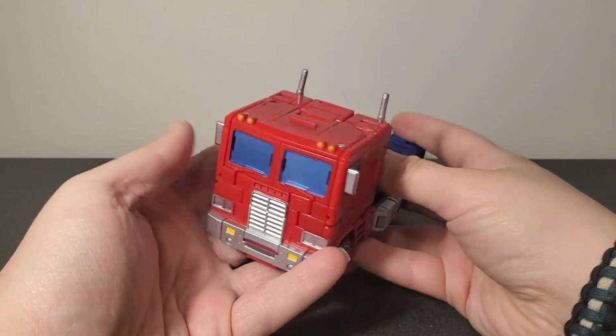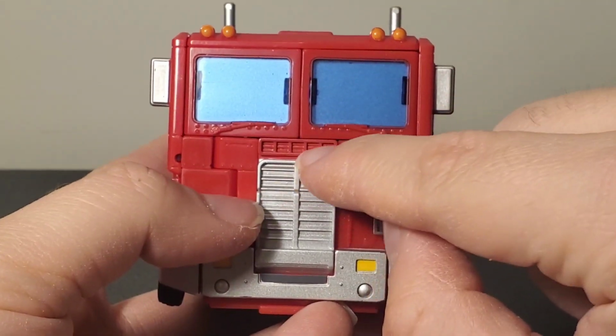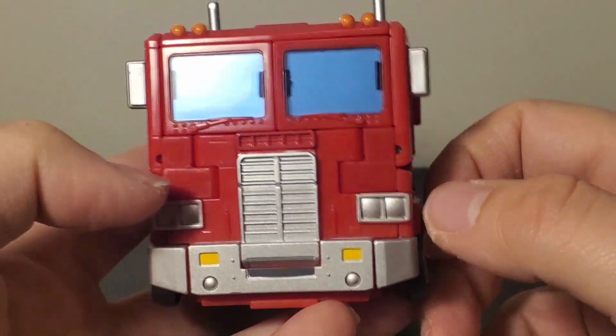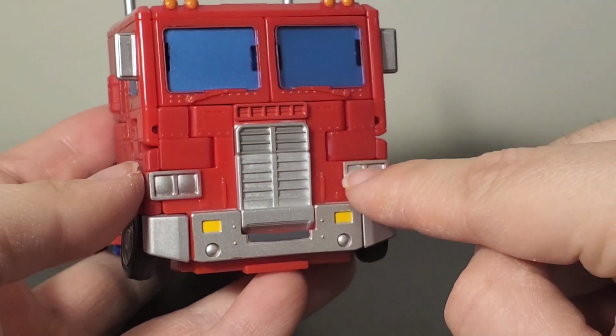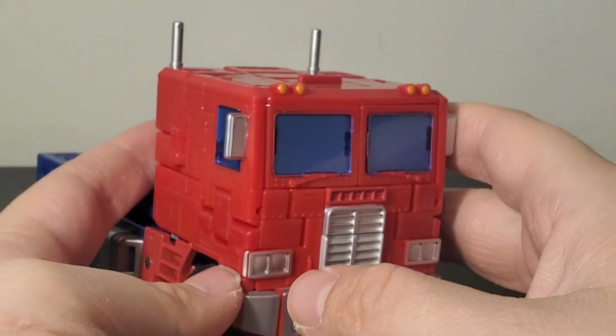This thing isn't the most detailed in the world. Obviously, his truck face is fantastic, except for this little piece right here. I think this is supposed to be silver, and it's red for whatever reason. Doesn't bother me all that much, but it's just strange to see. He's obviously gained a lot of silver paint here with the headlights and the bumper, and all picked out with a little bit of detailing of yellow in there.